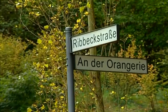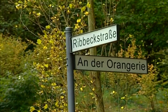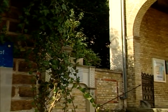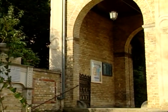The church and cemetery from Bornstedt lies behind the Orangerie. Here one may find the graves of many famous persons who once molded Potsdam.